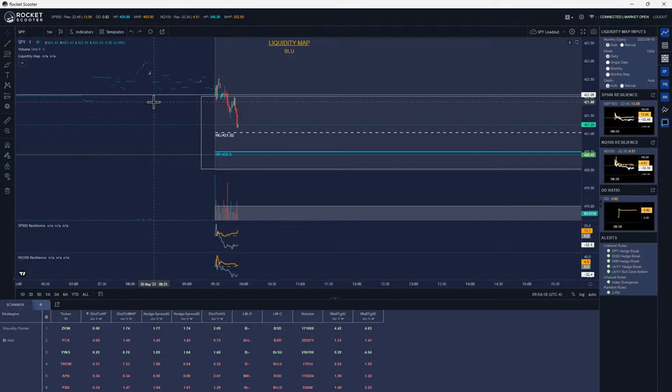Okay, I just closed my short, $1,700 profit. I just shorted to here, five contracts from open to there. It's a pretty simple day trade. I did it on my phone.